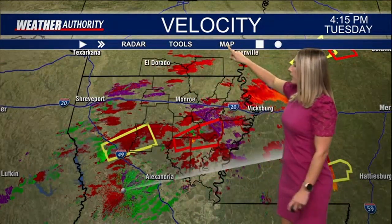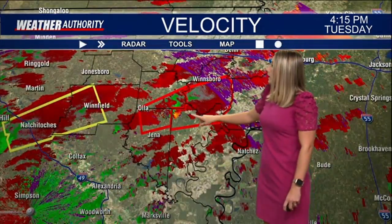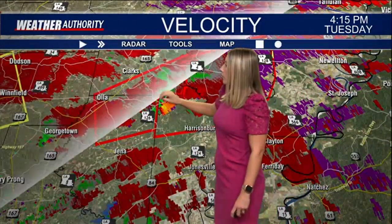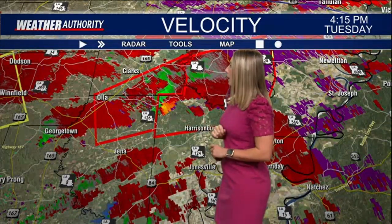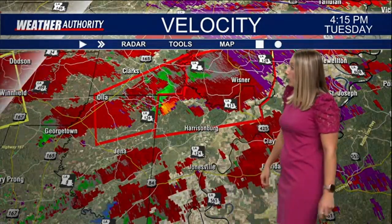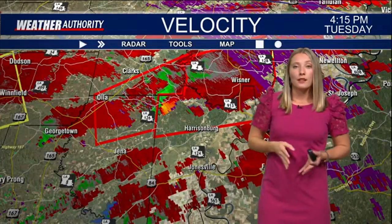So we're going to zoom in here. Let's see if we can get a closer look at where this rotation is now since the system's moving. Looks like it's now in the northwest corner of Catahoula Parish. And right there, it's on the corner of LaSalle, Catahoula, and Caldwell parishes. It's just kind of concentrated in that area to the north and the west of the Harrisonburg area. This is going to be moving north and east. As of right now, it looks like it could be on track to head towards the Wisner area, so it is very important to make sure that you're in your safe spot already.